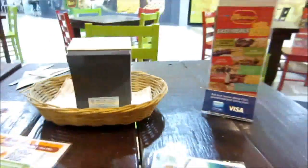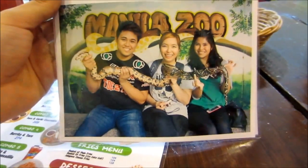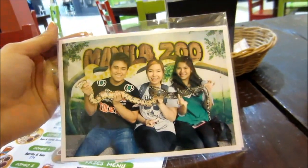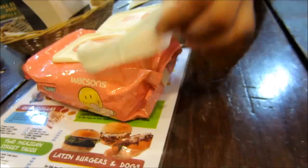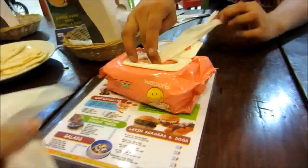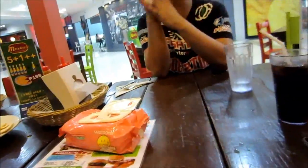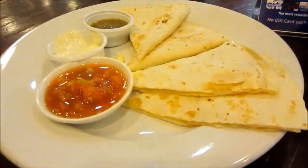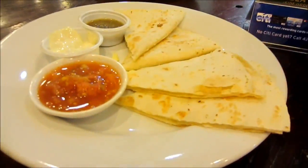Anyway, we have the picture with a python here. It's a cute photo, diba? Ang cute sobra. I love it. Of course, we have to use my wet wipes because madumi yung kamay namin. Anyway, for our first order, we have quesadilla, which we love. Mark and I love this. Super yummy, as in cheese and garlic.